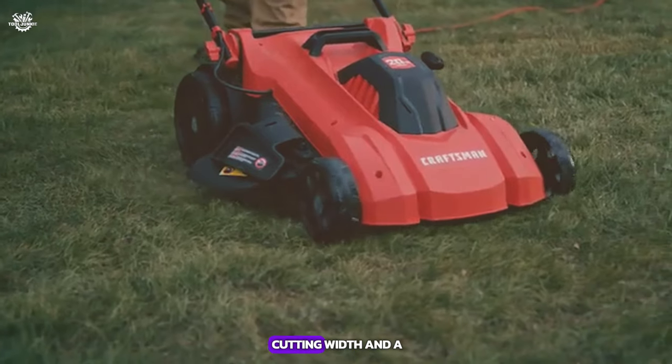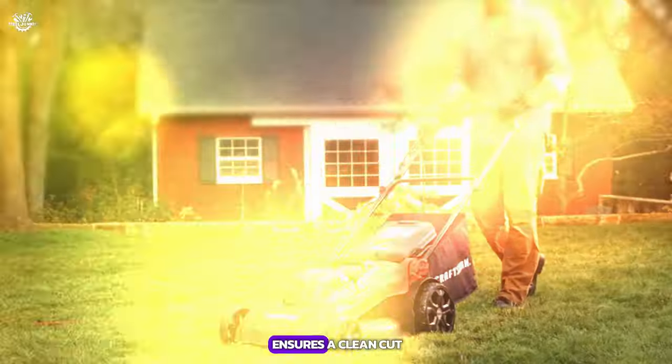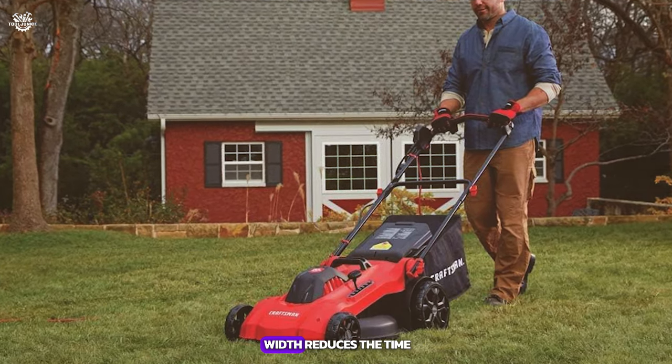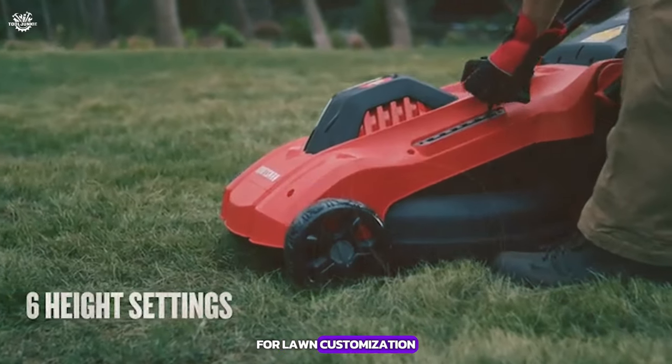With a 20-inch cutting width and a powerful motor, it's designed to tackle larger lawns with efficiency. The high-performance motor ensures a clean cut, even in tough conditions. The 20-inch cutting width reduces the time spent mowing, making it ideal for larger lawns. Offers multiple cutting height adjustments for lawn customization.